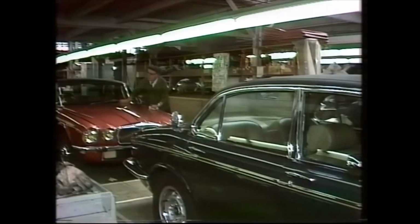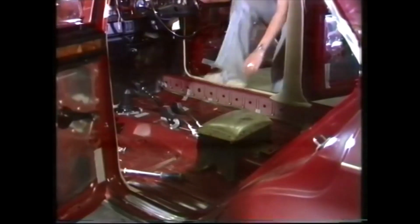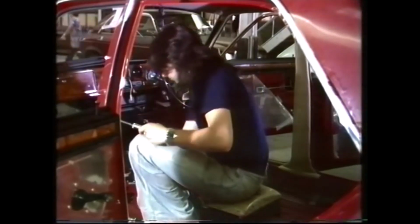The cars arrive here as shells with everything in place except the interior trim, which is probably just as well, because if they did try and build the whole car here at Kingsbury, it would certainly work out a sight more expensive than that £2,000 plus price tag that it already has.